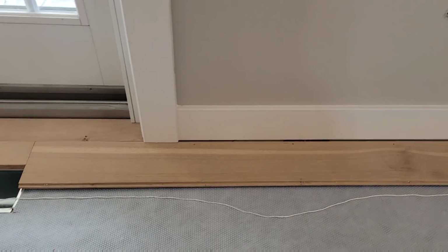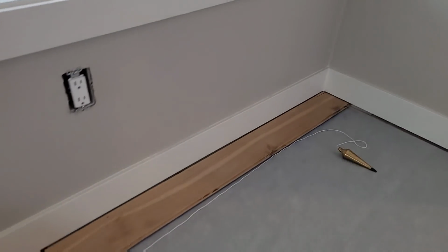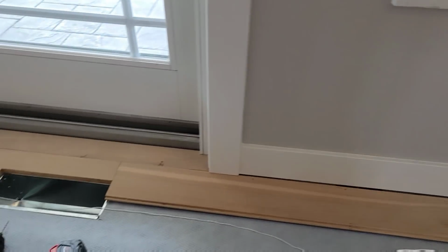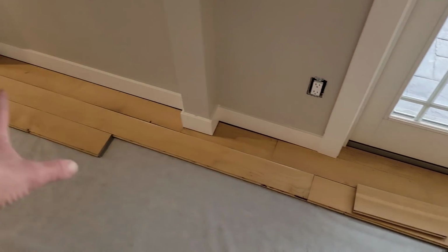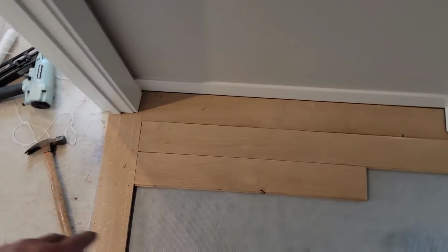Oh, there's a board nailed in place, and wouldn't you know it, the first nail split the end of the board because I'm an idiot. I put it too close to the end. I thought, I need it on the end. No, you don't need it on the end. You'll split the board. The trim will cover that up. Okay, it's about to start moving a little bit faster here. We have imperfections. That's character. It's part of the floor.